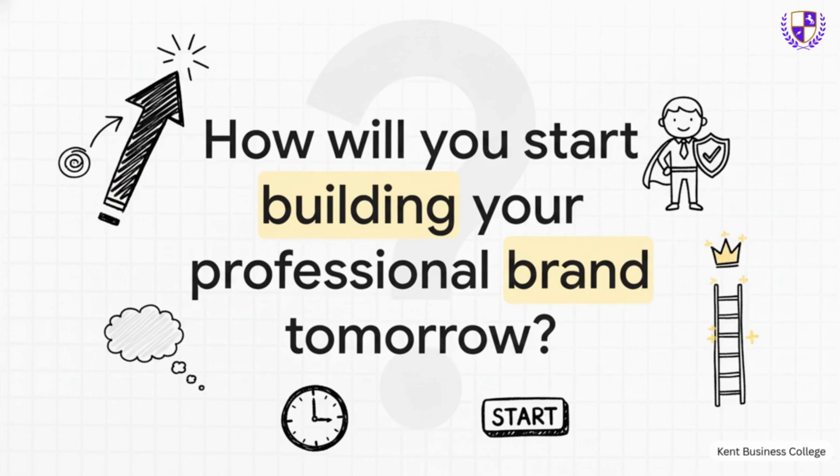So now the question is for you. What is one small, deliberate, professional action you can take tomorrow to start building your reputation for excellence?